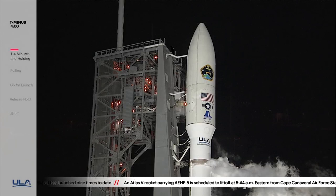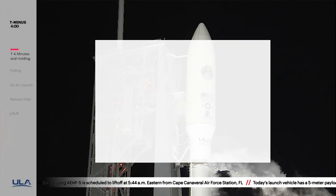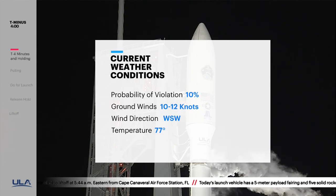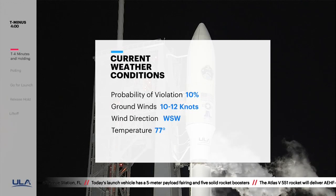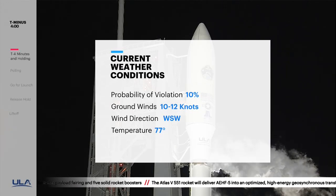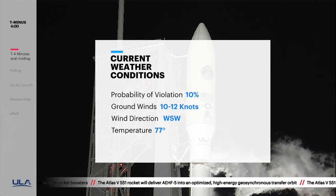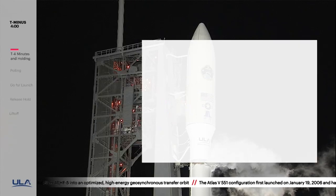As we remain in this hold, we are just taking another look at the weather. The probability of violating launch constraints is 10%. The ground winds are still 10 to 12 knots out of the west-southwest, and the temperature is 77 degrees Fahrenheit. So the weather is still within the launch commit criteria and looks favorable for our new T-0.